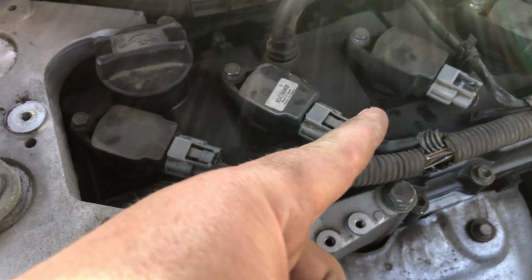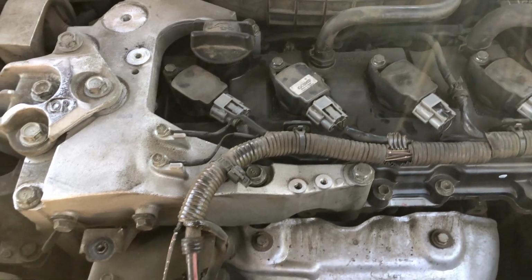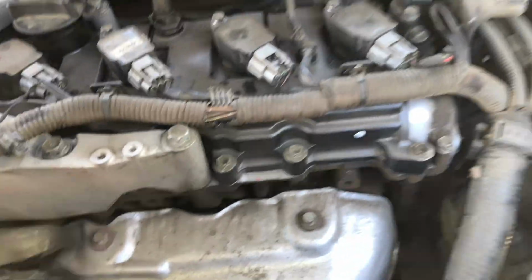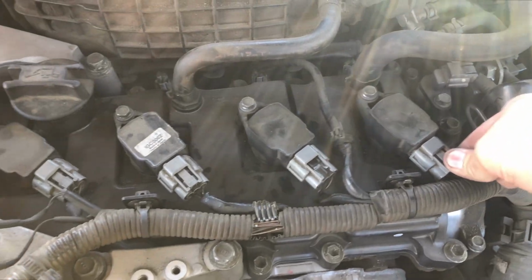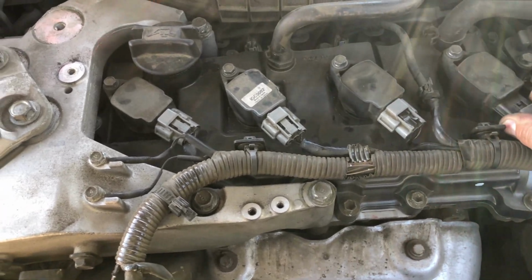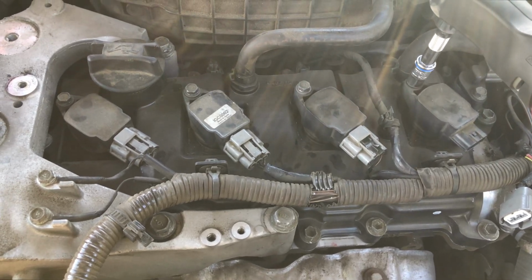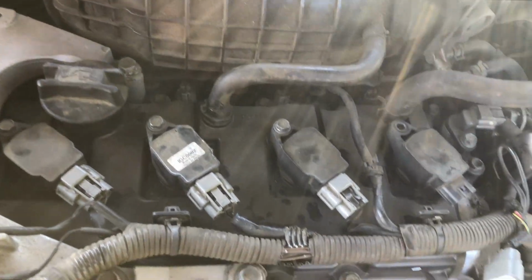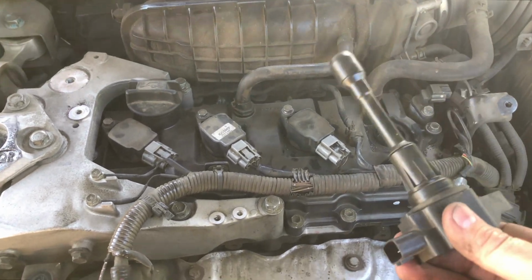So let's get to it. I'll go ahead and take one off so you guys can see. But you guys know how to do this. We've done this before. So just going to take our connectors, take that off. Zip our fastener out and take our coil out. So we're going to go ahead and replace these. We'll bring you guys right back.